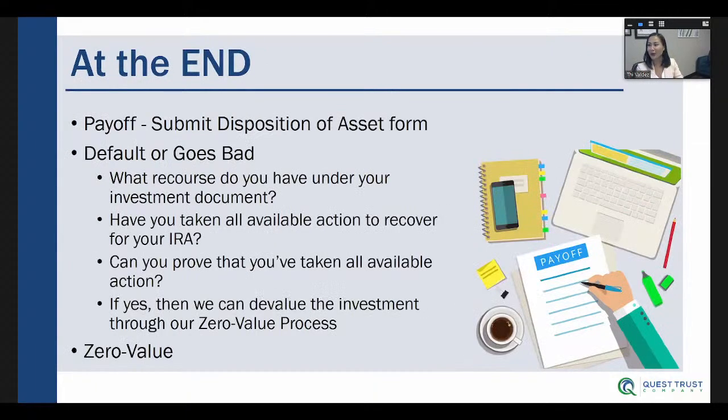And then at the very end, two possibilities can happen for your investment. You receive a payoff. It went the way it was supposed to. So you receive all the funds you were promised, and then some, plus the interest, right? It is deposited into your IRA account.